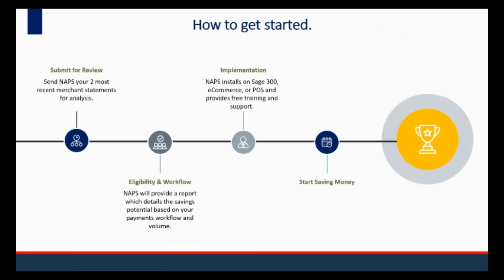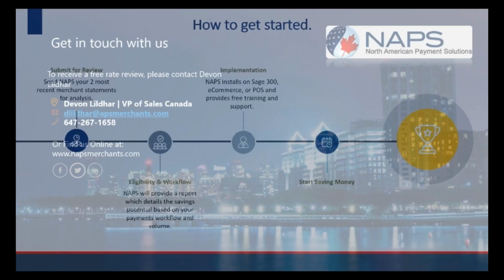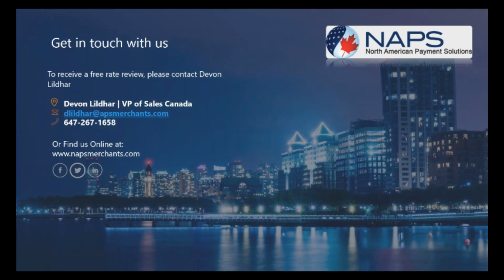So these are the steps that you can take to begin working with us. We can get you up and running very quickly. As mentioned here, we have several integrations to e-commerce suites, different POS solutions, and a question I get asked a lot is if we actually have physical terminals for somebody who's in a brick and mortar situation, and we definitely do. So if you do need any support, please feel free to reach out to myself directly, or you can reach out to Stefan, and we'll be able to get in touch and actually onboard you.